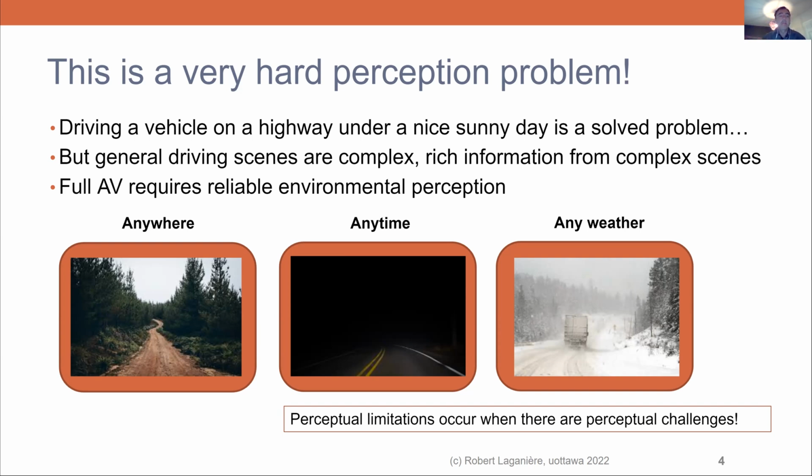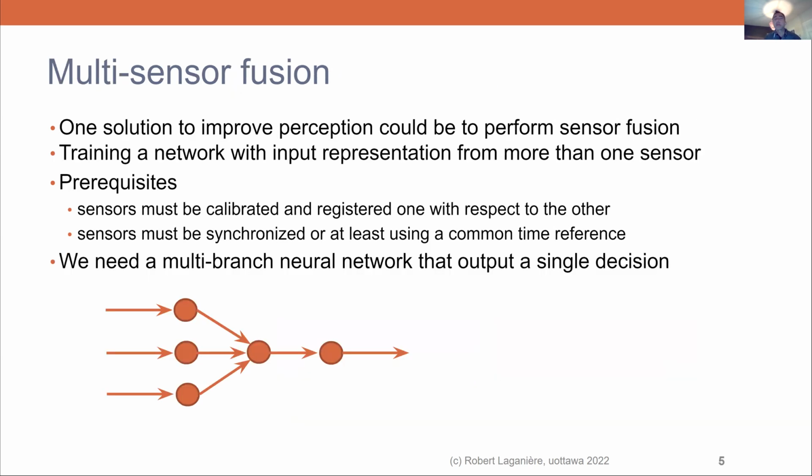a very good perception. So as a way to solve that issue, multi-sensor fusion could be one of the possible solutions. So the idea is to be able to exploit the complementarity and the redundancy of the data coming from different sensors. So obviously, this means that you will have to train your network with different input. In order to do so, you must have your multiple sensors calibrated and registered one with respect to the other. And you must design a multi-branch neural network in order to combine the information from the different sensors and come up with a single decision on the detection.